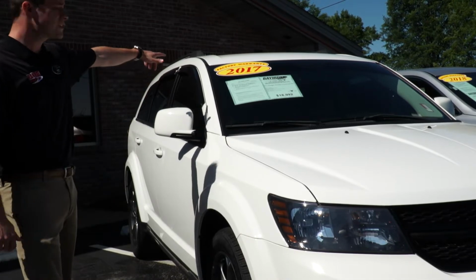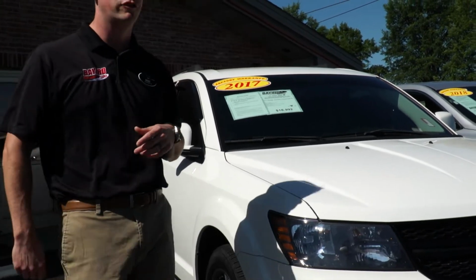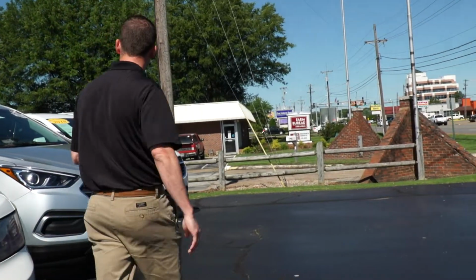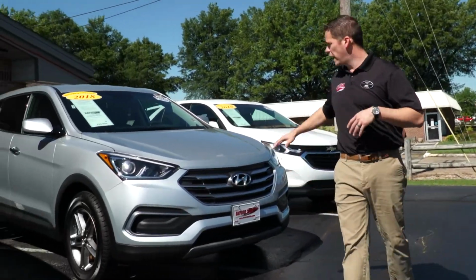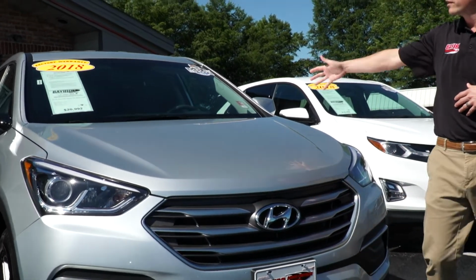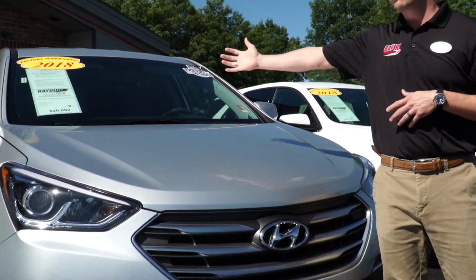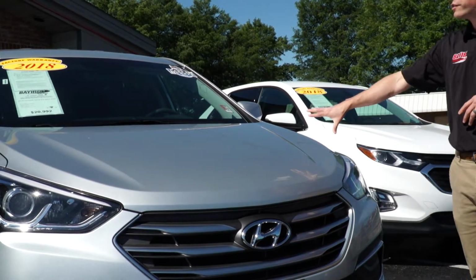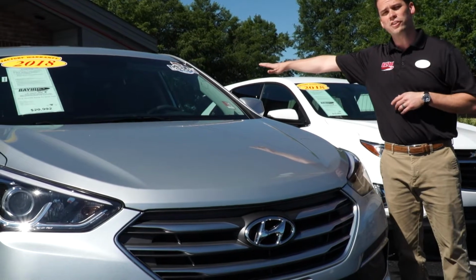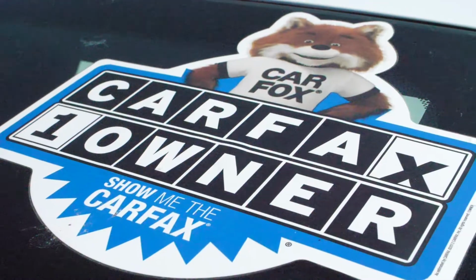So this car here also has the remainder of its factory warranty, and we've marked that there for you as well, so that way you can see that also, okay? So we got Dodges, we got Hyundais. This is a 2018 Hyundai Santa Fe Sport. It's also all-wheel drive, 34,000 miles, on sale right now for $20,992. This vehicle here is also a Carfax one-owner vehicle.